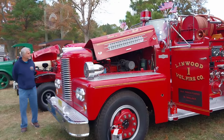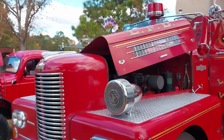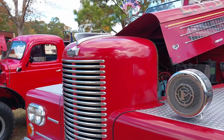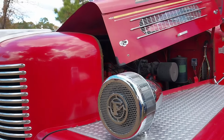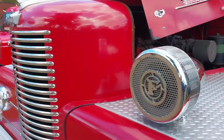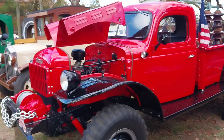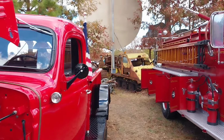Another fire truck, a 1964 Peter Pirsch pumper that is maintained not too far from here in Northfield. Q2B equipped. Has its own unique engine in it. Another Power Wagon. Oh, look at this weird thing back here.